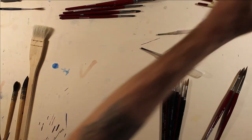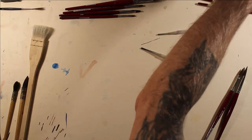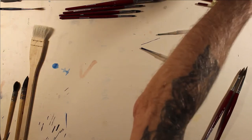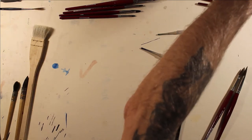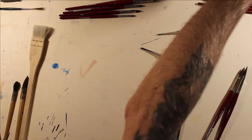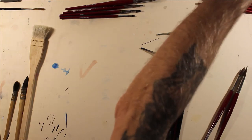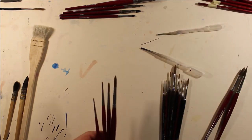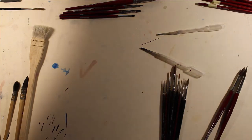And really, this should be cleaned. I didn't clean this over the last painting. Bad Chris. Really, you should clean your brushes after you paint, but it is watercolor. I mean, if it dries, you can just dip them in water and gently clean it out. About once every 6 months, I also put them in the brush soap. I got some good brush soap. I'll show you that in a minute.